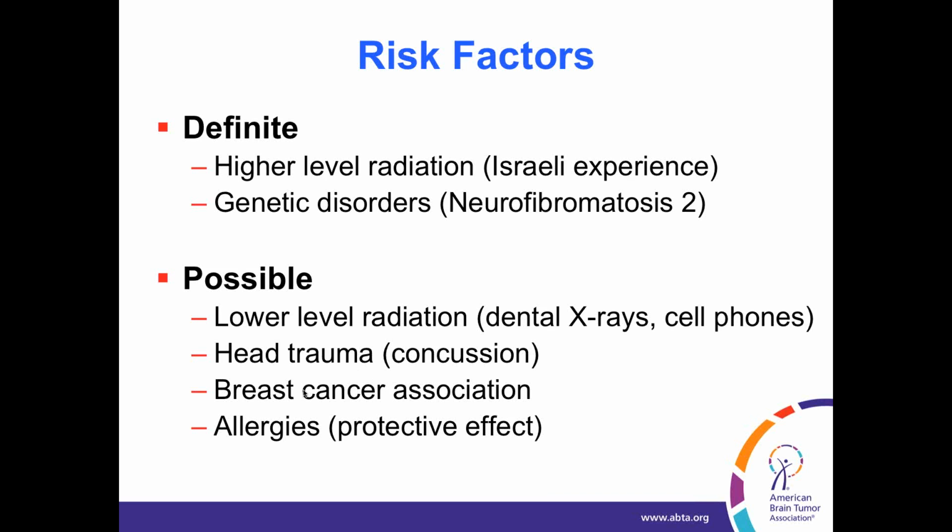We know there's an association between meningioma and breast cancer, that breast cancer patients have a moderately higher risk of developing meningiomas later. This may be because both have estrogen and progesterone hormone receptors. One of the most intriguing associations is a negative association, that is allergies. So seasonal allergies, such as you might have hay fever and might need medication like Allegra, that has a protective effect in that if you look at a large population of patients, patients with allergies have a lower incidence of meningiomas and in fact of brain tumors in general.